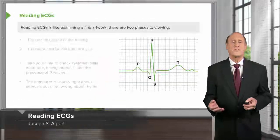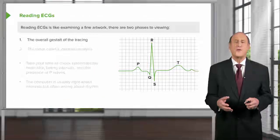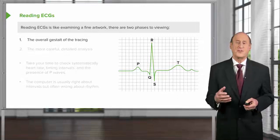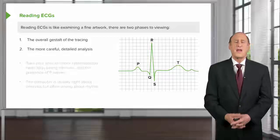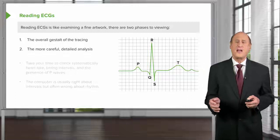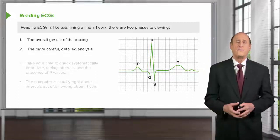Reading the electrocardiogram, as I said, is like examining a fine artwork. First of all, you get an overall impression. Something leaps out at you, particularly if it's an acute heart attack, acute myocardial infarction, as we'll talk about. But then secondly, there has to be the more careful, detailed analysis, things like heart rate and the duration of the various intervals, and we're going to go over that now.